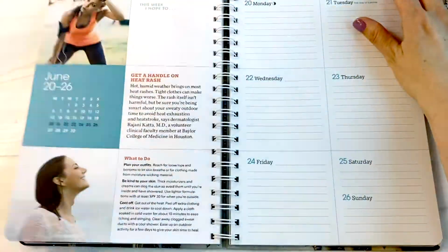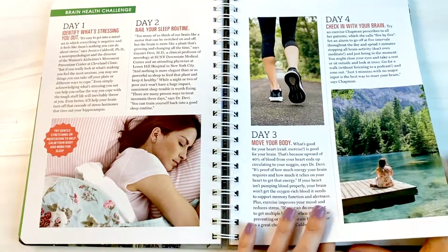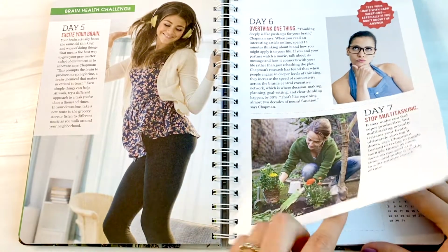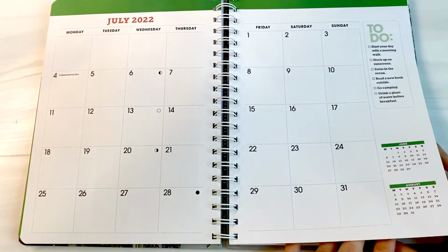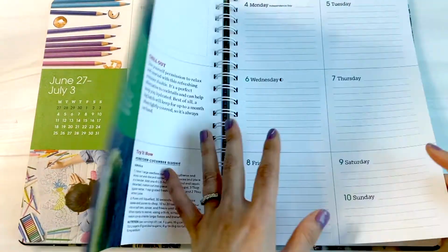Find relief from muscle cramps. Get a handle on heat rash. I don't exercise outside, so that would never happen to me. I need air conditioning and a mirror. I really very much like working out indoors. And here we go to July. So we're almost halfway through.